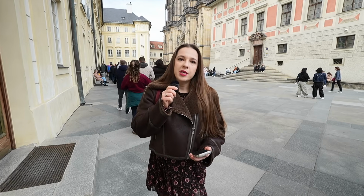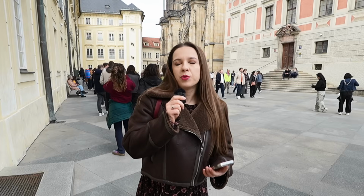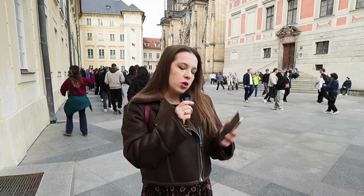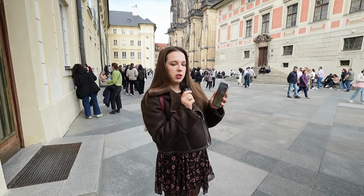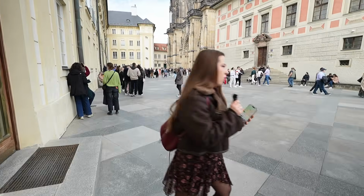All right, now we are filming in the Prague Castle and I really need to use the restroom. Pretending that I don't know where to go, let's open our little map, shall we? Ha, look, there's one right next to St. Vitus Cathedral. Let's go.